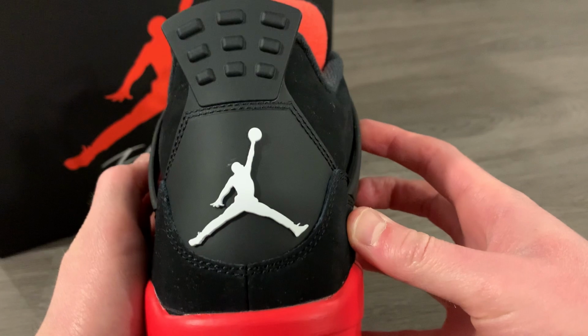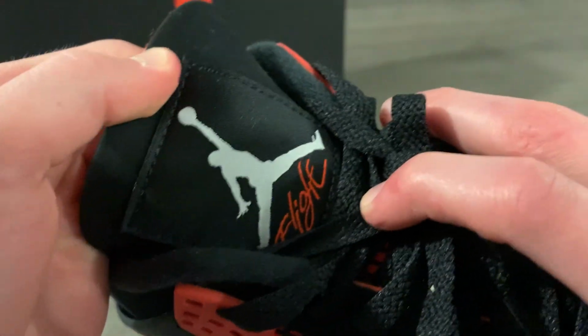On feet, I think this Jordan 4 looks really good. You also do have the Jumpman logo on the heel, and on the tongue you do have the Jordan Flight patch. You also do have the Crimson colorway on the midsole, also underneath the netting, and as well as on the eyelets.